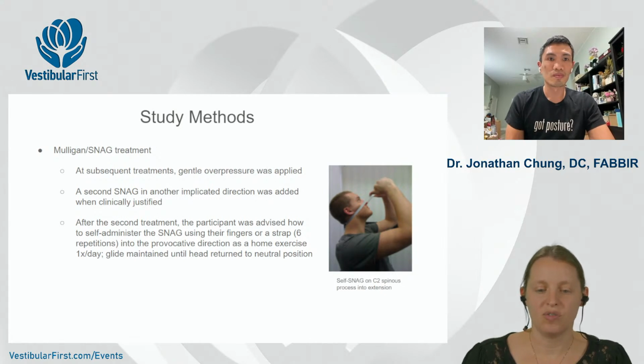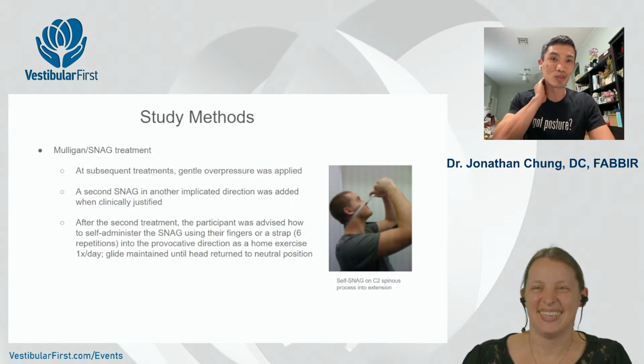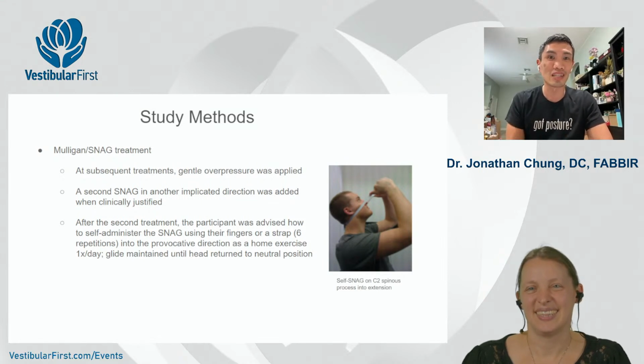They add a little gentle overpressure in subsequent treatments, and then they gave a self-SNAG for homework. They showed a picture of an example working into extension there with a strap. Do you give homework as far as SNAGs? I do. I'll have a patient learn how to do it with a towel, and I'll give them homework on that, and I'll try to make sure that they can do it effectively using the towel. If I see that they just don't have the motor coordination to do it, then I just have them use their hands and apply pressure with their hands in a similar fashion to try to recreate some of the motion.